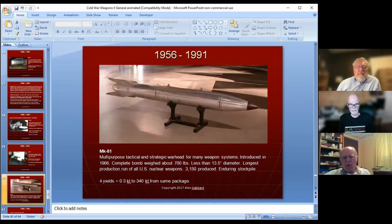The Mark 61, which is still in the inventory, this was the last weapon that I trained on. This is another multi-purpose weapon, very small. It only weighed about 700 pounds complete, a little more than a foot in diameter, and had 4 yields from a base of 0.3 kilotons. That was the primary. And then that would detonate the secondary, and whatever the yield selection was, could deliver 340 kilotons from the same package.